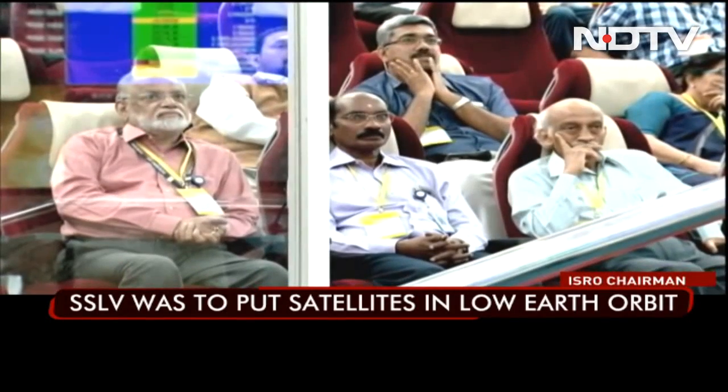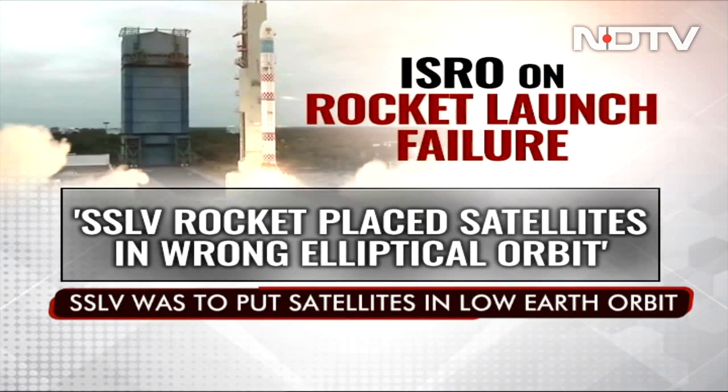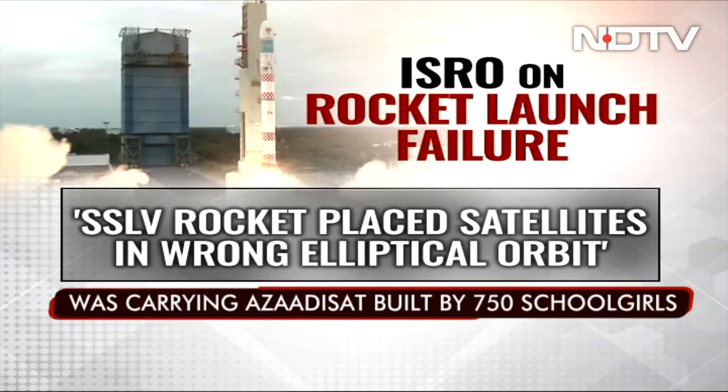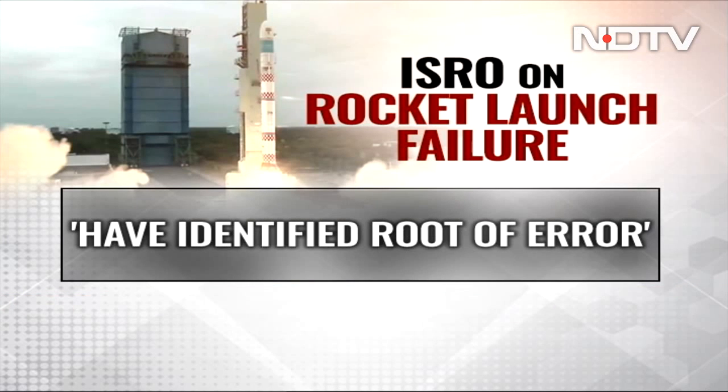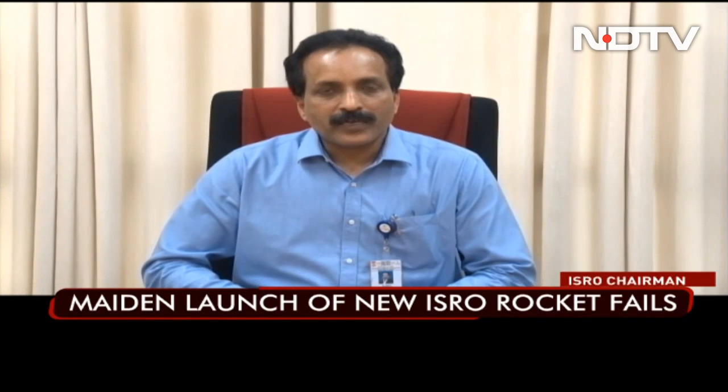A few hours later, ISRO tweeted out an official explanation. The SSLV rocket had placed the satellites into the wrong elliptical orbit, but they've identified the root of the error. Subsequently noticed an anomaly in the placement of the satellites in the orbit. The satellites were placed in an elliptical orbit in place of a circular orbit.